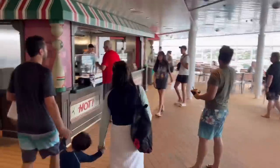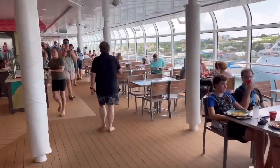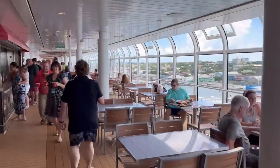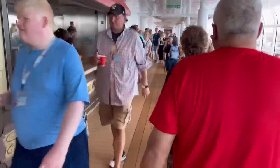So you can actually get pizza right over here, which is very cool. But we're actually gonna go for the burrito station today. A little Chipotle on the Disney Wish. But look at that line. Holy moly, that's a huge line.